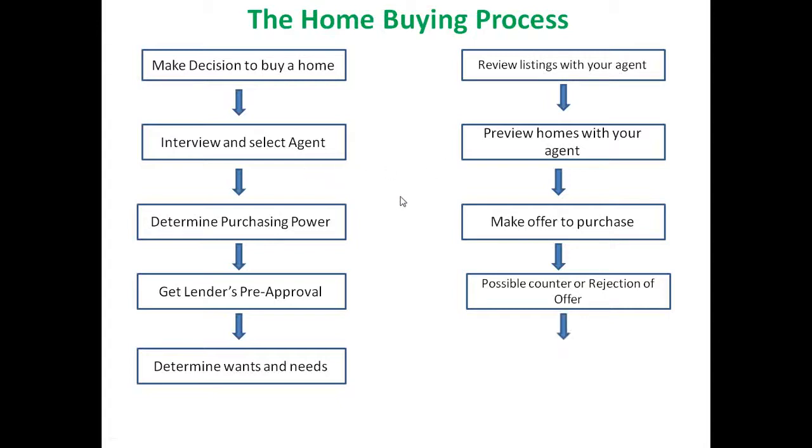After we do that, you're going to have what's called a ratified contract. A ratified contract says that the seller and you, the buyer, have agreed on the terms and conditions of the offer. Pretty cool, exciting. This is part one.